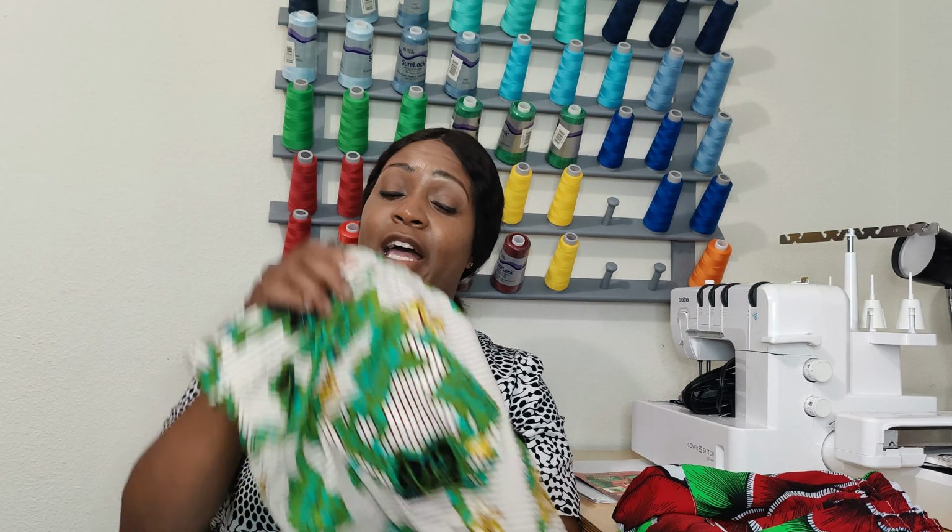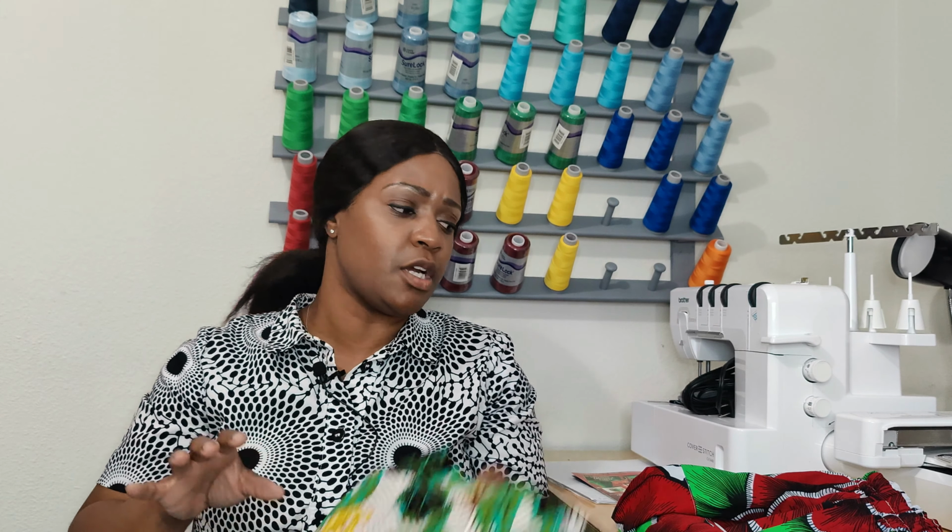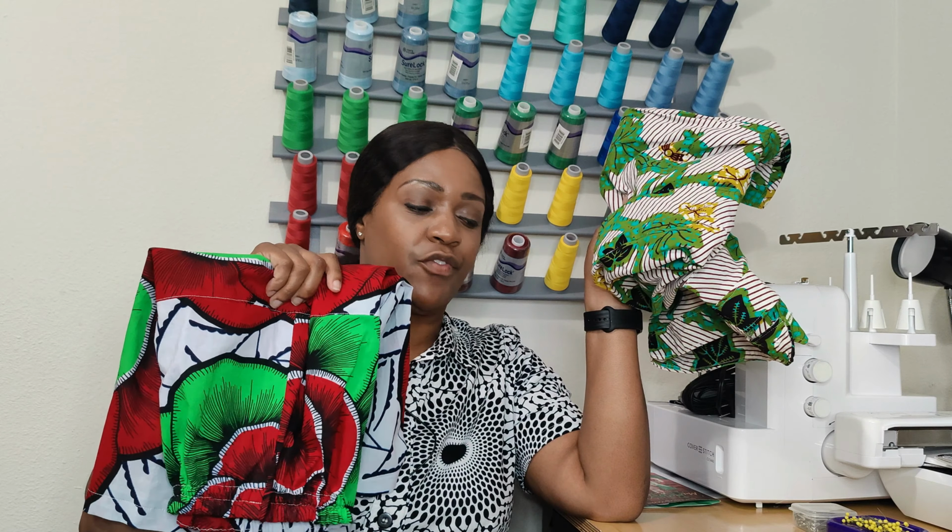So this is the jean style skirt, the second skirt that I sewed as part of the skirt series. All right. And also this fabric is from Wax Prints Lace and More. The floral fabric right here is from Afric Clothing Store. Both of them are sold out. So if you are wondering about that, it's sold out.